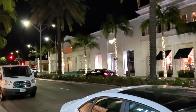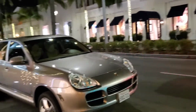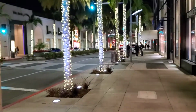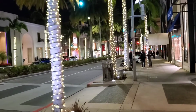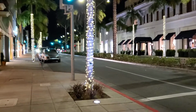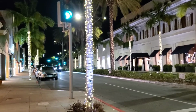Facelift S-Class. It's an older Porsche Cayenne. But so far, I mean, it's pretty much the same as last night. Nothing too crazy, at least not yet, but it isn't the weekend anymore, so that may or may not change. Also, tomorrow, I plan on doing both a day and night car spotting on Rodeo Drive, so stay tuned for that.